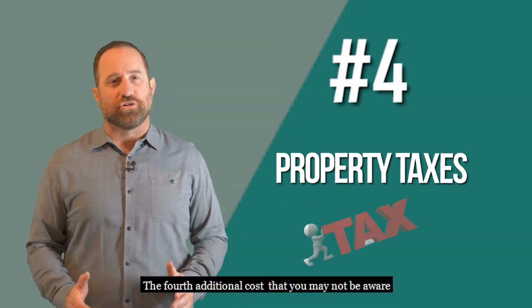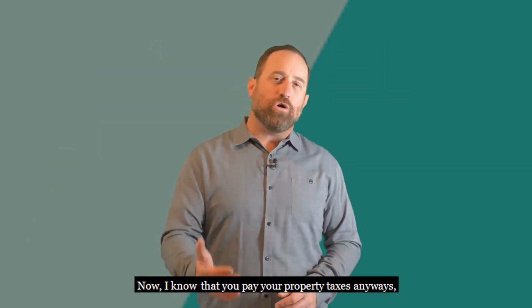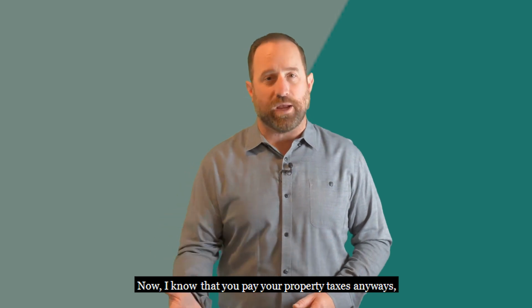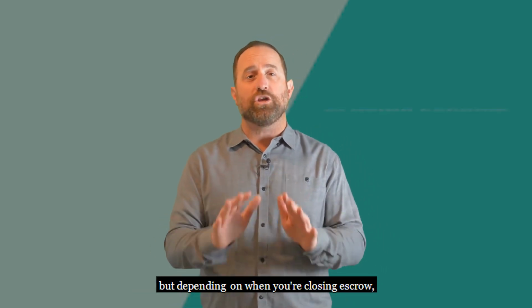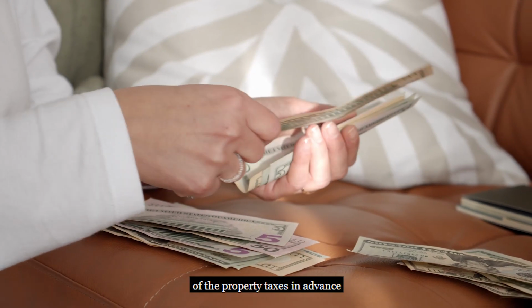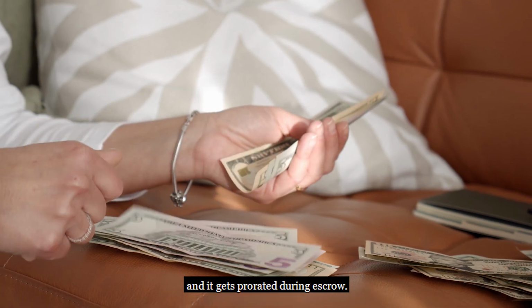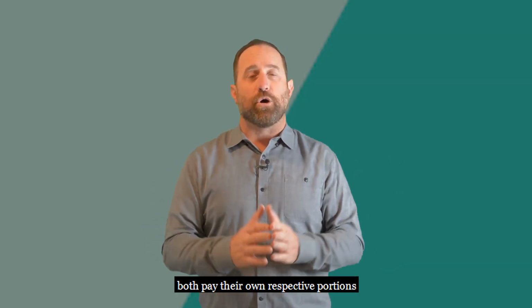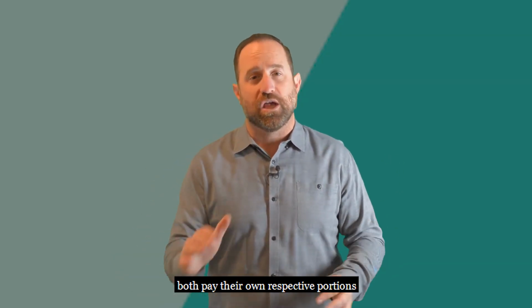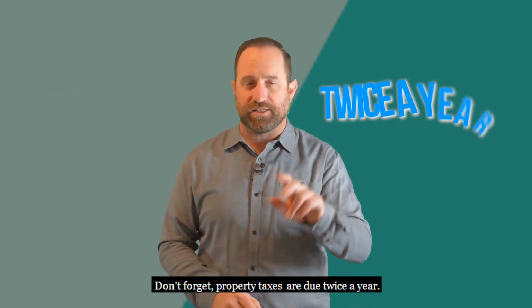The fourth additional cost that you may not be aware of is the property taxes. Now, I know that you pay your property taxes anyways, but depending on when you're closing escrow, you may have to actually pay your portion of the property taxes in advance, and it gets prorated during escrow, so the buyer and the seller both pay their own respective portions of property taxes. Don't forget, property taxes are due twice a year.